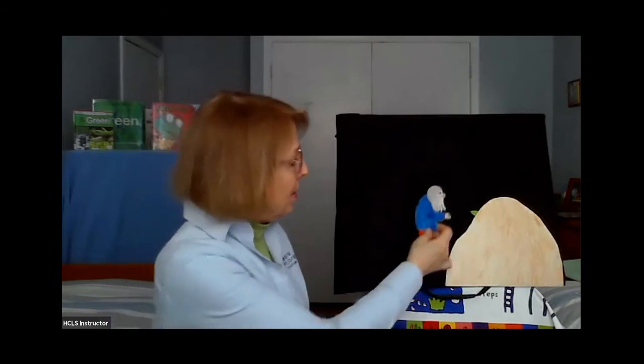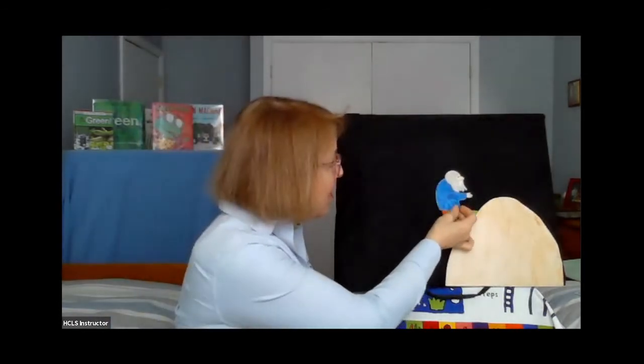Let's get everything ready here. I'm going to need your help with this story because this turnip is going to require some pulling. So if you could pull along with me, that would be a big help. Whenever I say they pulled and pulled, you pull too, okay? Now, this is Dedushka. Dedushka is the grandfather. That's the Russian word for grandfather.